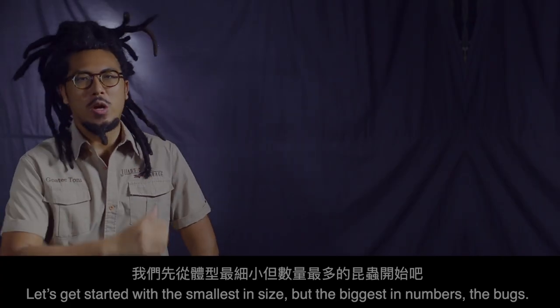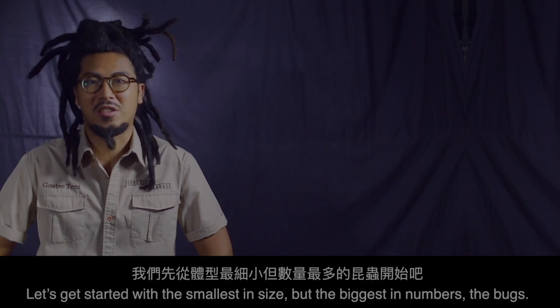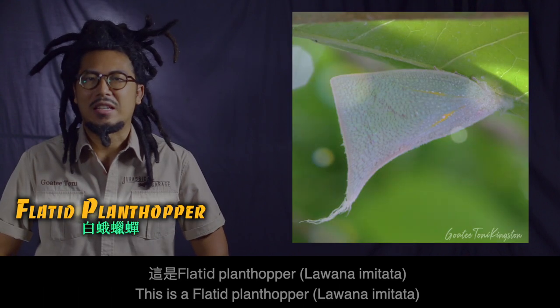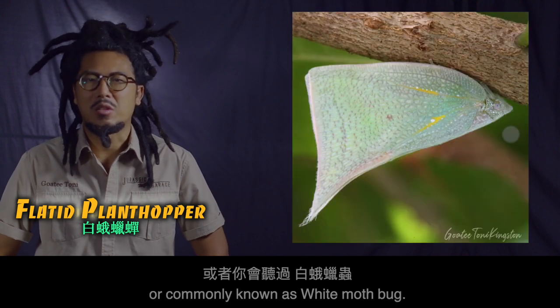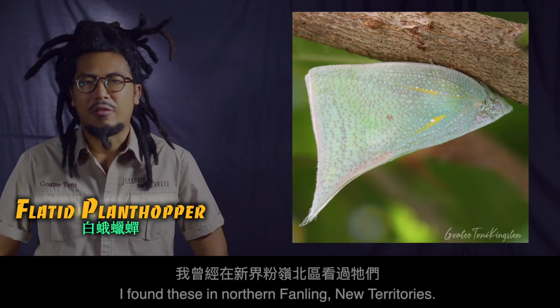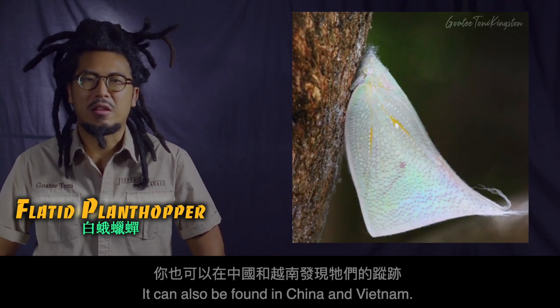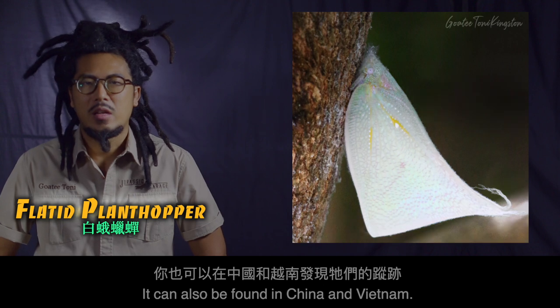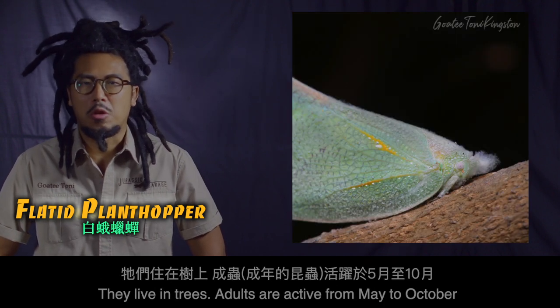Let's get started with the smallest in size, but the biggest in numbers, the bugs. This is a flatid planthopper, Lawana imitata, or commonly known as white moth bug. I found these in northern Fanling, New Territories. It can also be found in China and Vietnam. They live in trees. Adults are active from May to October.